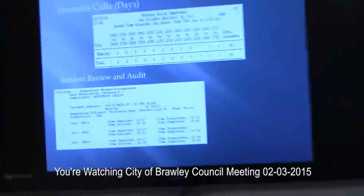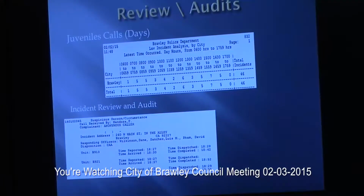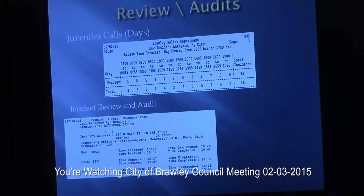Something else we can do is a lot of reviews of information and data that we have, and audits for certain calls. So juvenile calls, and this encompasses everything from juveniles being arrested, being contacted, truancy, and all the others. They're pretty consistent throughout the day, these kids, after 6 or 7. Yeah, it kind of ends up being that way.